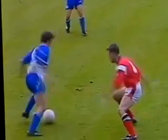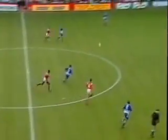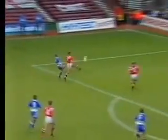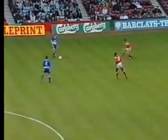Roberts. Ray. Allen. Barber spraying it around well at the moment, Millwall, and the back pass had to be cleared instantly by Bob Boulder.